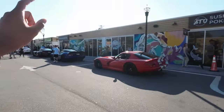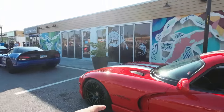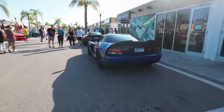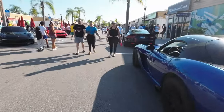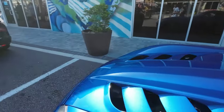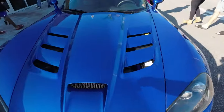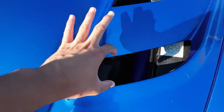Triple Vipers, not one, not two, not three, triple Vipers. First one, Viper GTS with the white racing stripes down the middle. Let me see, what is the second one? This is a GTS? No, this is actually an SRT10. And a good looking blue. Look at the hood cuts on that thing. Fab.